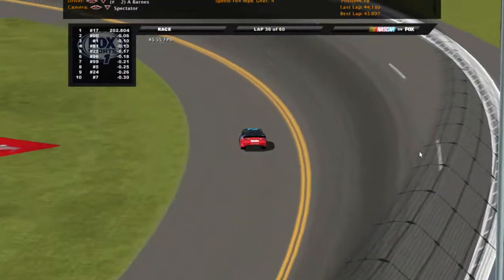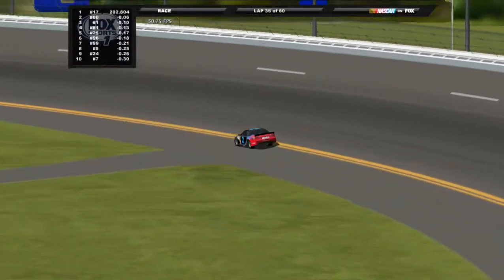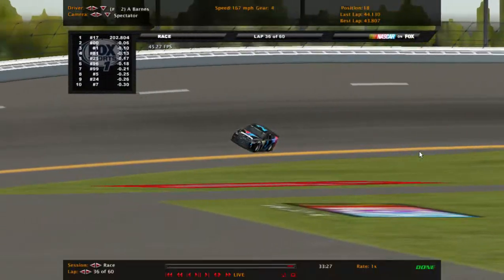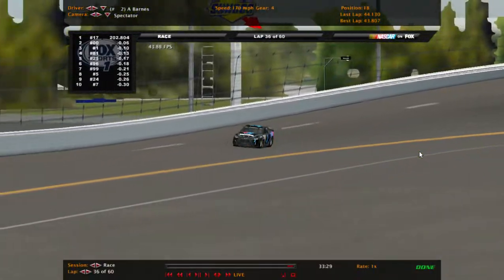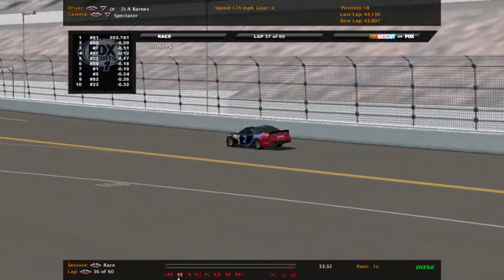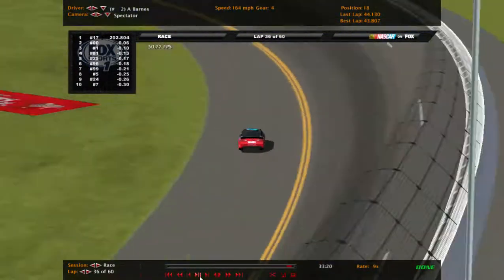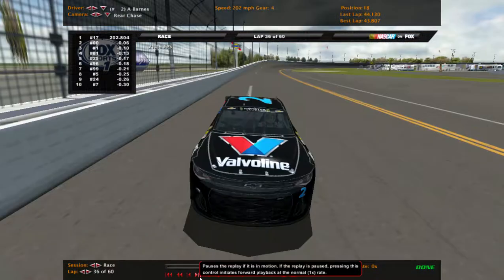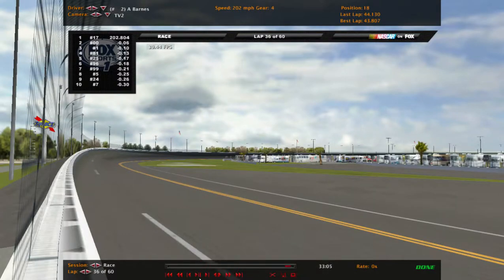Yep, I called it too. Coming down the backstretch, they were about to wreck. Caution's out. Yep, I saw them going 4 wide. That wasn't going to work very long. Luckily, it only happened in the back, though. Yep, 4 wide. Who was it?